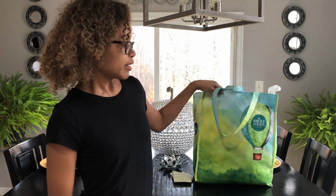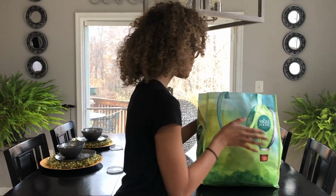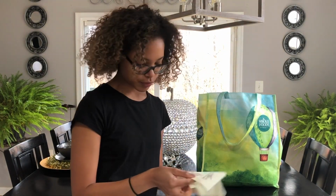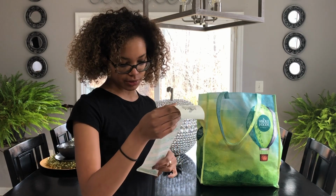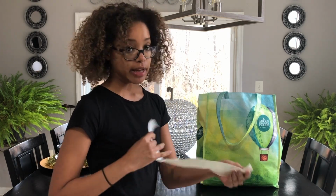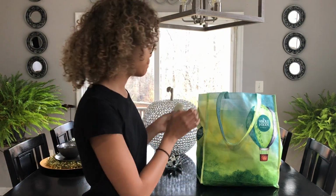And I stopped at Mom's Organic, and then I have my reusable bag that I got from Whole Foods. So I actually took this from somebody. But anyways, in total for this trip, I spent $69.92. And this will last me for the whole week. And let's get into the food haul.